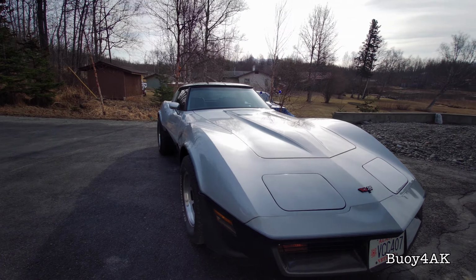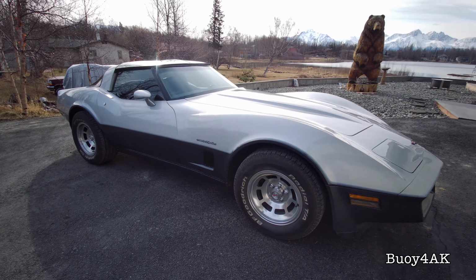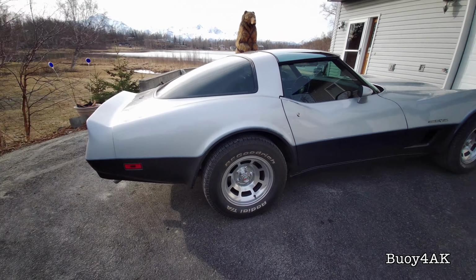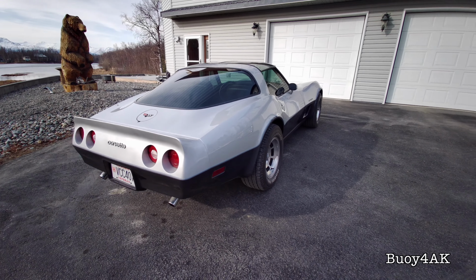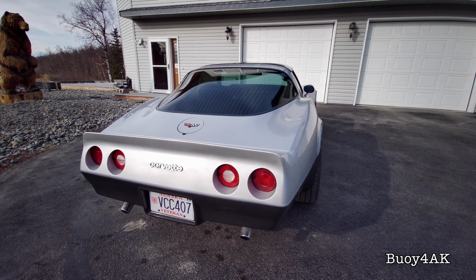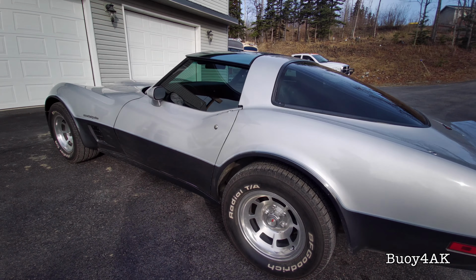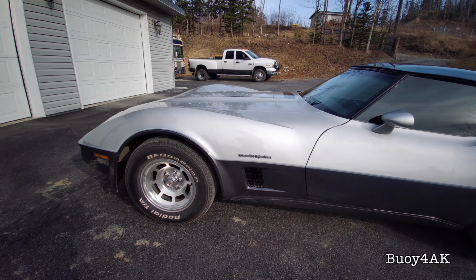Now, many say that the C3 Corvette is one of the less desirable ones, and of the less desirable ones, they say that the 1982 is the least of the undesirable ones. Now, I tend to disagree. Yes, this body style came out a lot earlier, and this was the last of the production run. And, okay, so maybe there's a couple of spare parts that were put into these, and maybe the fiberglass is a little thinner. But, to me, it was the end of an era.